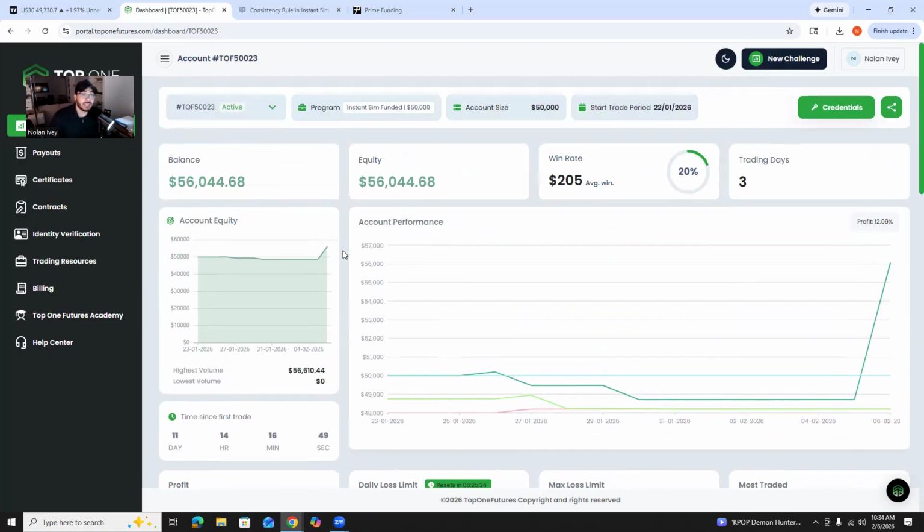So a lot of traders hate the consistency rule. Prop firms implement it for two reasons. One, they want to find good traders. If it's a good prop firm, okay, it's fine to have your rules in place. It's your company, for crying out loud. I mean, you could do whatever you want to do.